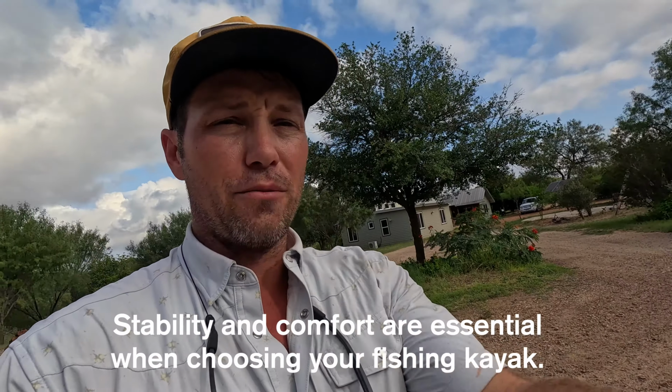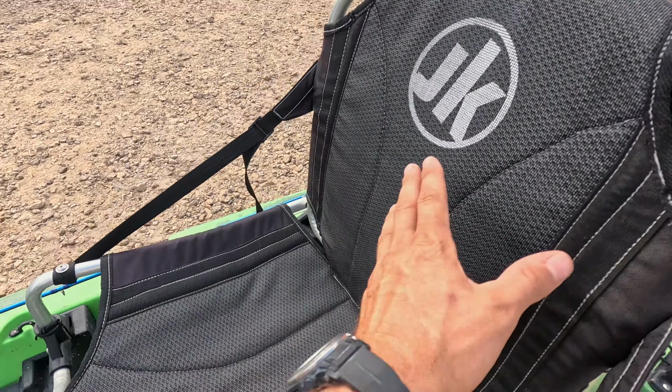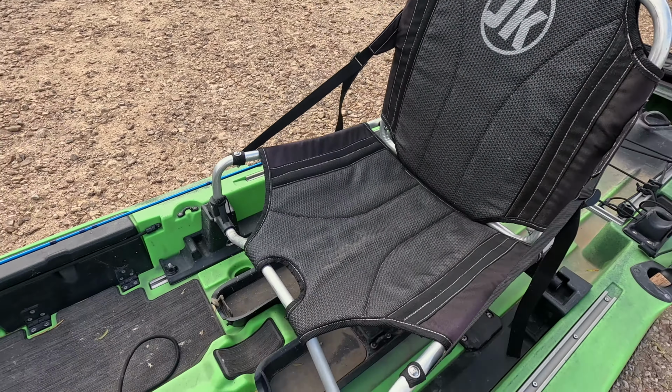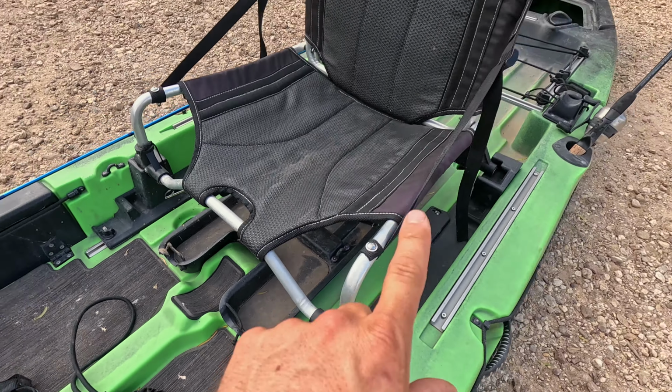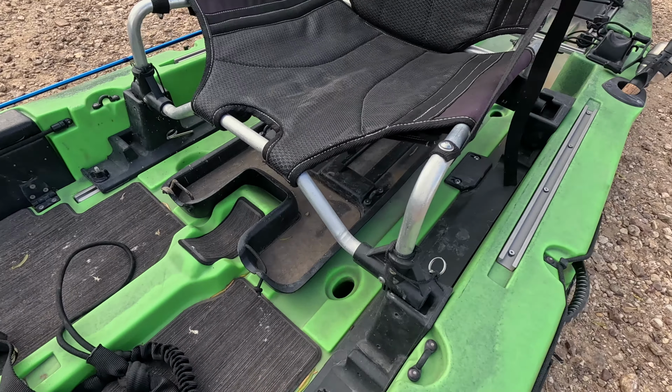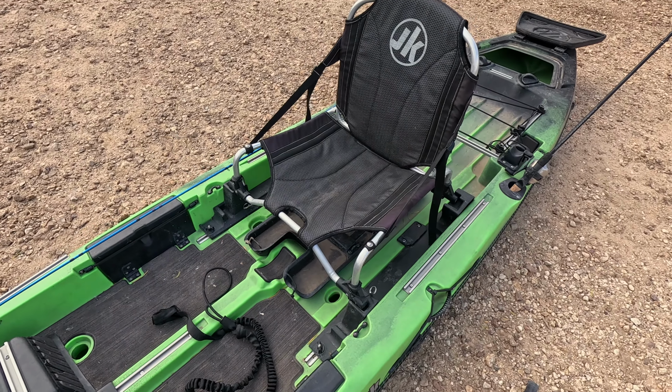When you're going down the river for a day or an overnight trip, comfort in a kayak is huge, and a seat has a lot to do with that comfort. Check out the seat on this Jackson Mayfly. It's got some really cool features. First and foremost, the padding is just super comfy. What's really cool is it's got two positions. So you can put your kayak up high like this, or if you're going downstream a long ways, you can put it in that low position.